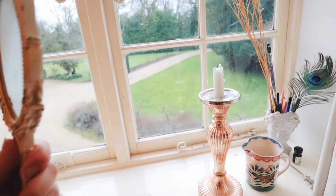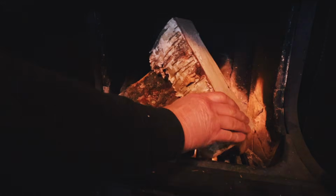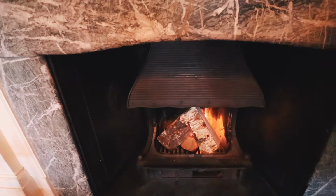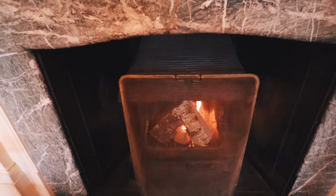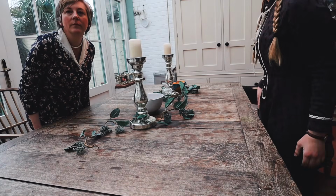So next I headed downstairs. In a Victorian upper-class house, servants could wake up as early as 5 a.m. and light the fires. This was so the house would be warm for when the family woke up, but you can see that there is such a massive disparity in terms of waking times with Victorian people.